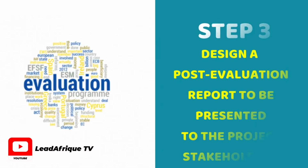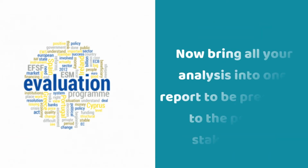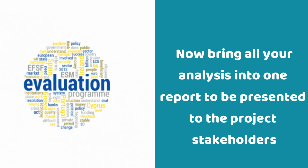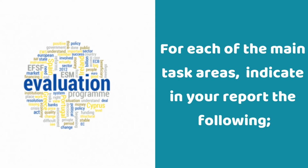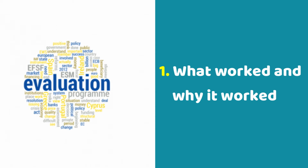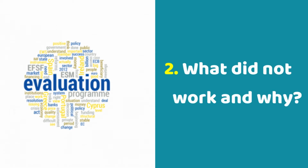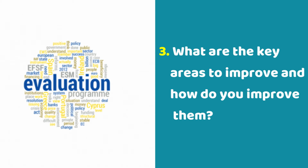A third step is to design a post-evaluation report to be presented to the project stakeholders. Now, bring all the analysis into one report to be presented to the project stakeholders. For each of the main task areas, indicate in your report the following. Number 1, what worked and why it worked. Number 2, what did not work and why. Number 3, what are the key areas to improve and how do you improve them?